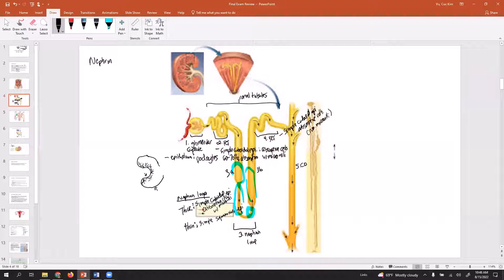Okay, so let's go back. Now, whenever you have things moving, what do you have to pay attention to? What always has to play a role in here when you have a movement of substances? ATP. That's right. You have to figure out how it's being moved.